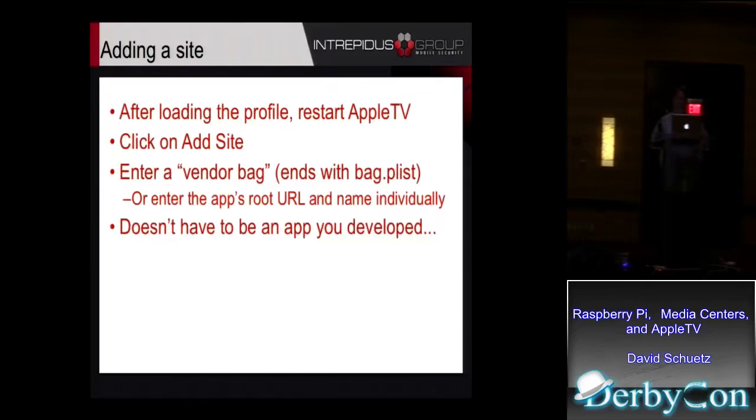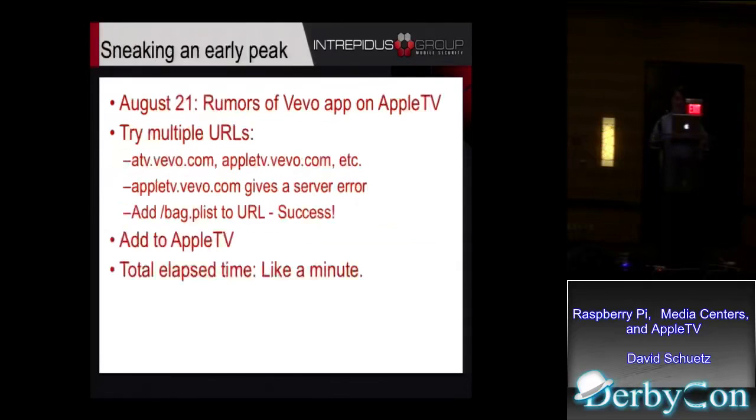Interesting trick, though. It doesn't have to be an application you wrote. Back in August, there was all kinds of rumors about Vivo coming out for the Apple TV. I said, let's look for that. So I looked for atv.vivo.com, appletvvivo.com, et cetera, et cetera. When I went to Apple TV Vivo, I got a server error. So that name existed in the real world in the DNS. I added bag.plist to the URL, and boom, out came the configuration file. Went over to Apple TV, typed it in, and now I've got Vivo on my Apple TV, like a week before it was formally released.